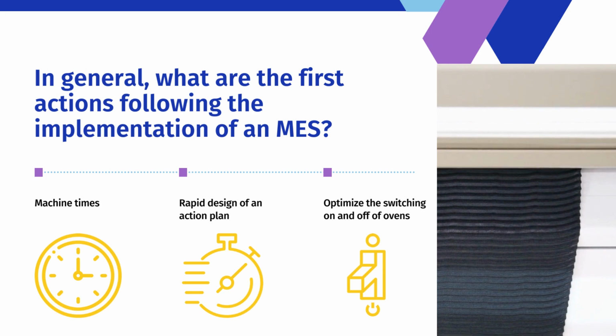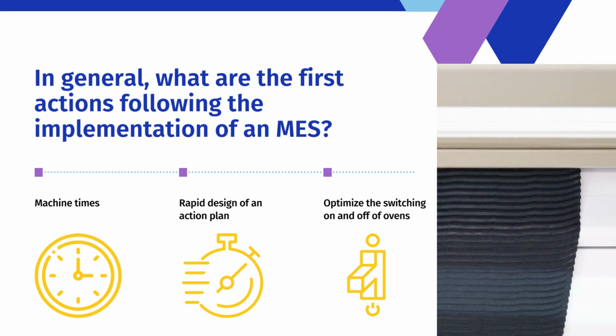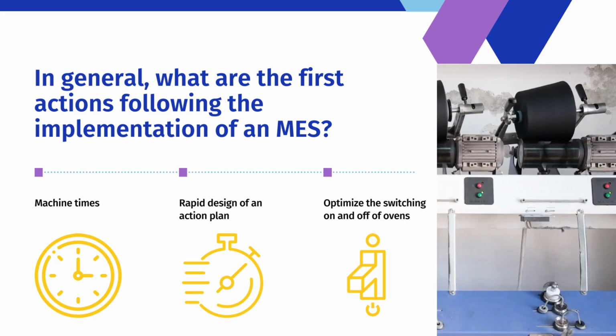Optimize the switching on and off of ovens. In order to reduce their bills, customers stop their furnaces on Thursday and Friday and only turn them on again on Saturday and Sunday, off-peak hours. These savings allow us to cover the additional salary cost related to weekend hours and to be more profitable.